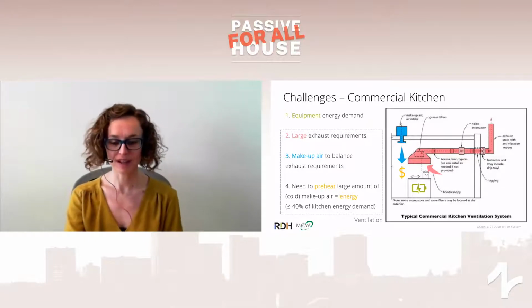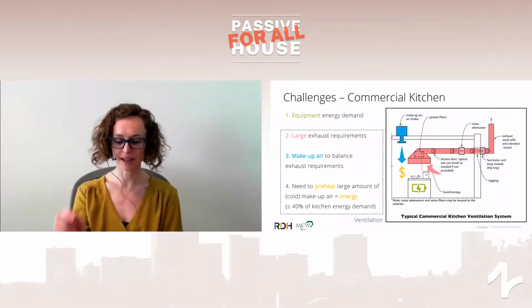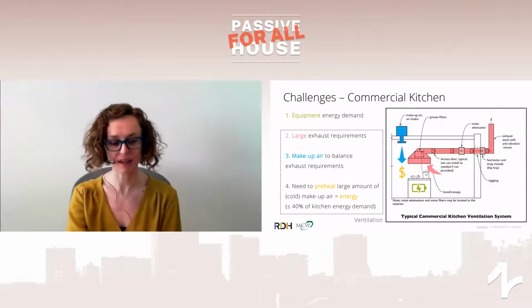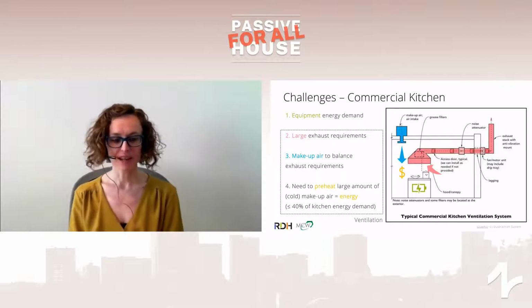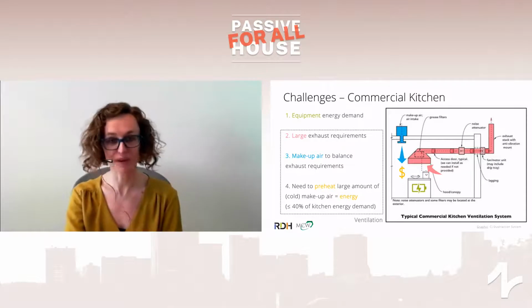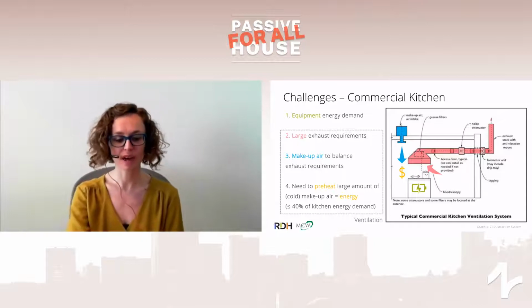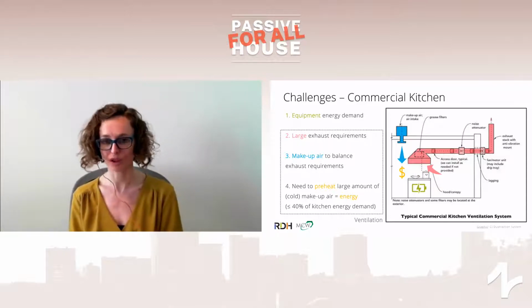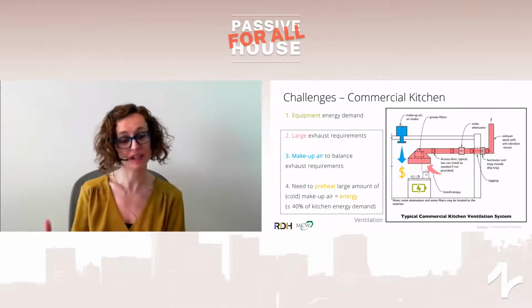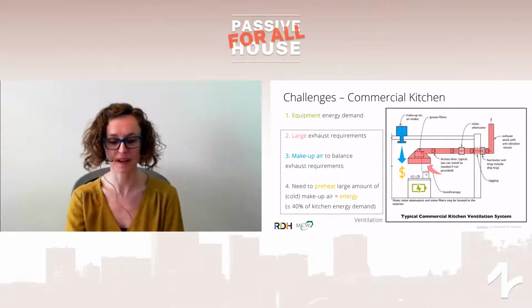The second one is really around ventilation. So we have large exhaust requirements highlighted in pink on the screen, but that exhaust requirement has to be balanced with makeup air in blue on the screen. But that makeup air coming directly from outside has to be preconditioned, preheated in the winter. And that is what is taking a significant portion of our energy budget, right? Remember that space heating demand includes ventilation loads. So that is really a big impact on our space heating demand.